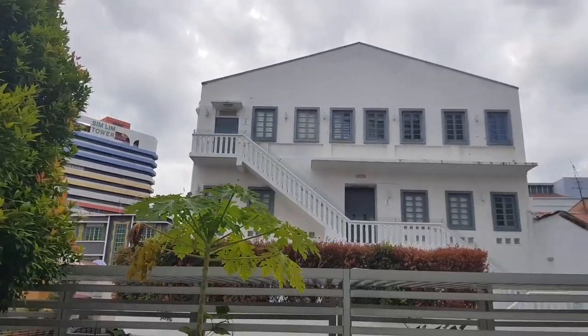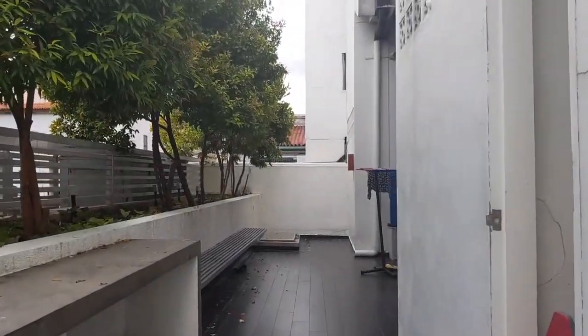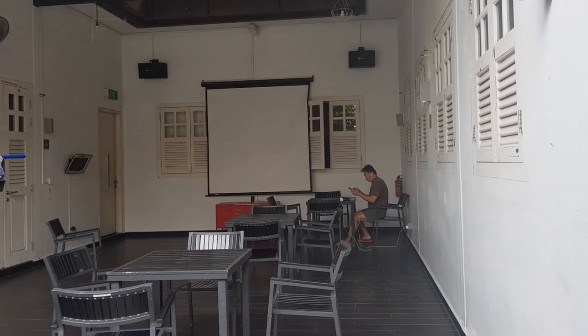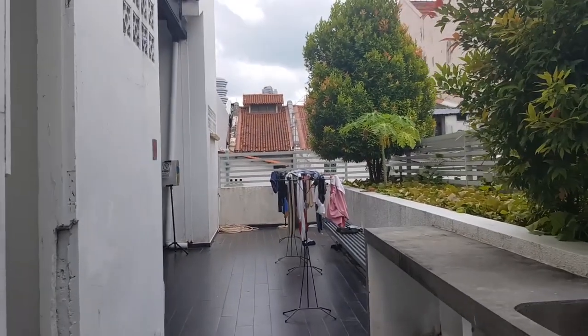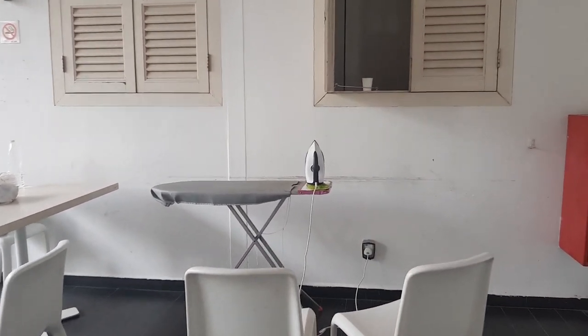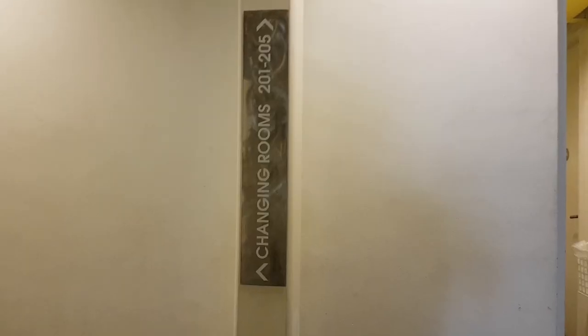This is the view and the small garden. And this is the recreational area where you can watch movies or party with your friends. There is also a flat iron provided that you can use for your clothes. This is the stairs going to the third and ground floor. Before we go down, let me show you how the shared toilet and shower rooms look like.